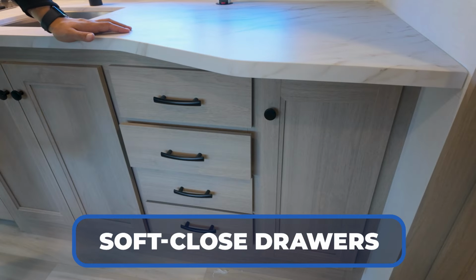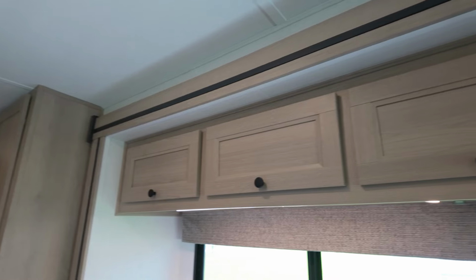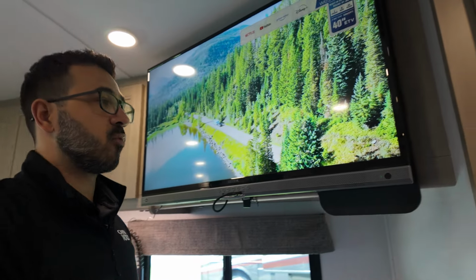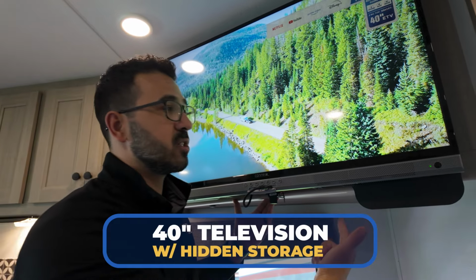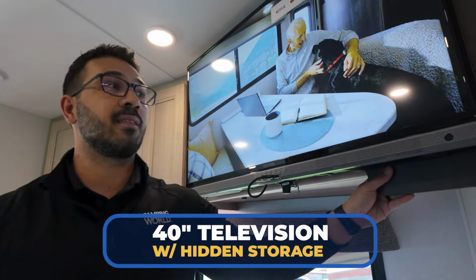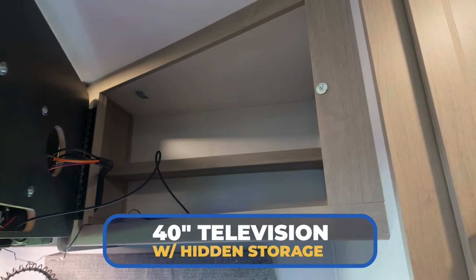And of course, you have all the drawers. And just like we saw before, you have slow close on the drawers, more storage there, plus storage across the entire top of the slide, let's not forget. And as we mentioned, that TV is right across from the sofa, exactly where you want it. And there's even storage behind it. This actually folds right out. So if you have any auxiliary equipment or anything you want to plug in, you can just open this bad boy right up and you have all that additional space.